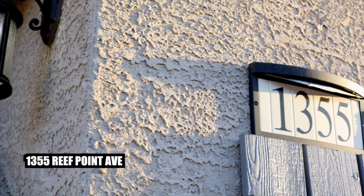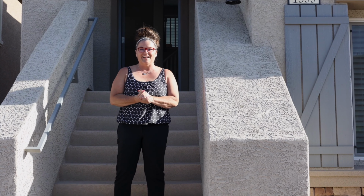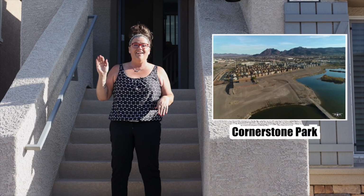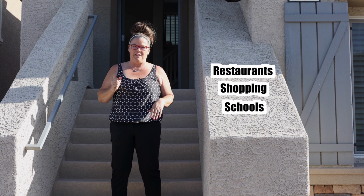Welcome to 1355 Reef Point Avenue here in Henderson, Nevada. I absolutely love this location as it's super close to Galleria Mall, Cornerstone Park, and it's right off of Stephanie, which have tons and tons of restaurant options, shopping, schools, you name it, it's there.